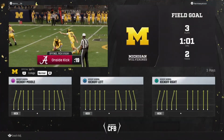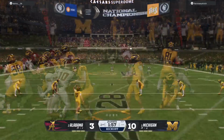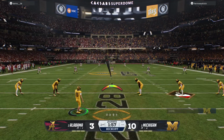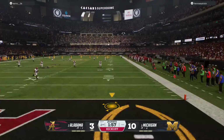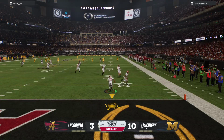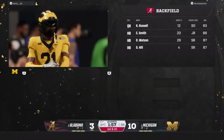What a weapon he is to roll out there and hit this massive bomb. I tell you, as a quarterback, that is just such a relief knowing that you don't have to get that ball inside of the 30-yard line for field goal range. All you've got to do is get it close to the 40, and you can trot your guy out there for a kick.